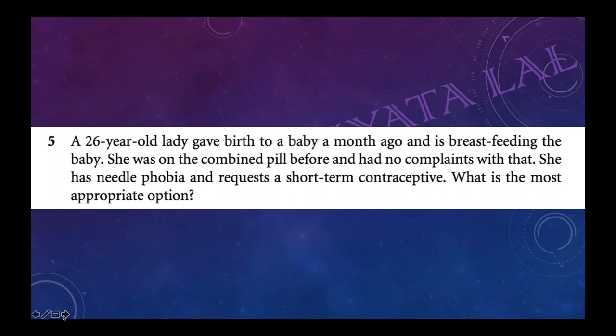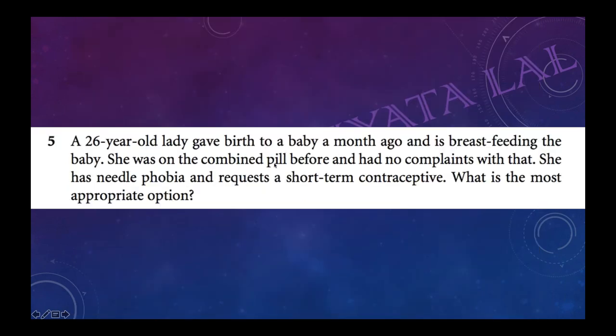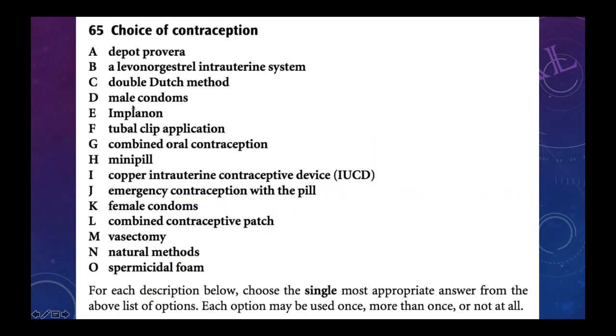Read this question. Okay, these are the options. H, mini pill. Anyone else? Okay, so I'm getting H as mini pill. Kavita is saying B, LNG-IUS. No, Kavita, B will not come. Why? Because she is looking for short-term contraception. So short-term contraception cannot be your LNG-IUS. Pratik is saying, why not D, male condoms?